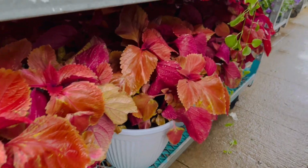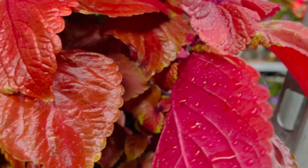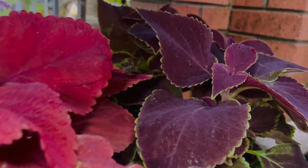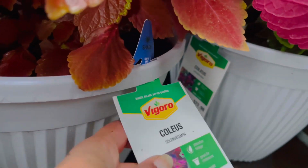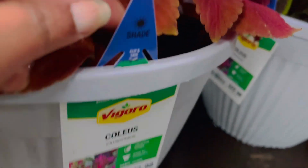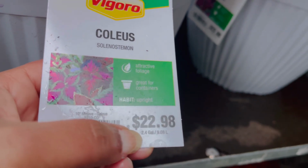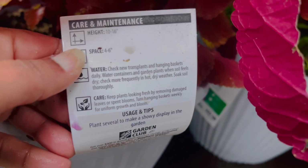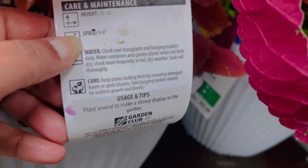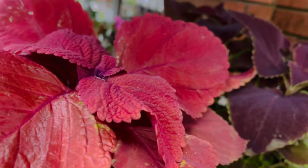Then you have some brilliant foliage coleus. Let's take a look at that. Comes in the stylish pot. Look at these colors. Pretty vibrant color. And then you have the dark color. See how much it is. It's a shade plant. Coleus. $22.98, 2.4 gallon pot. Grows up to 10 to 16 inches tall and 4 to 6 inches wide. Look how pretty these colors are.